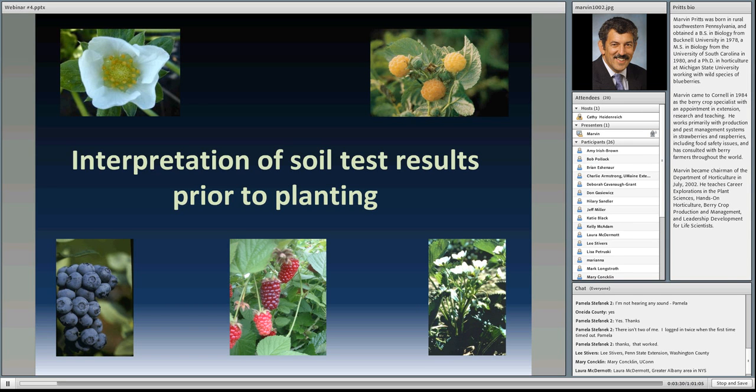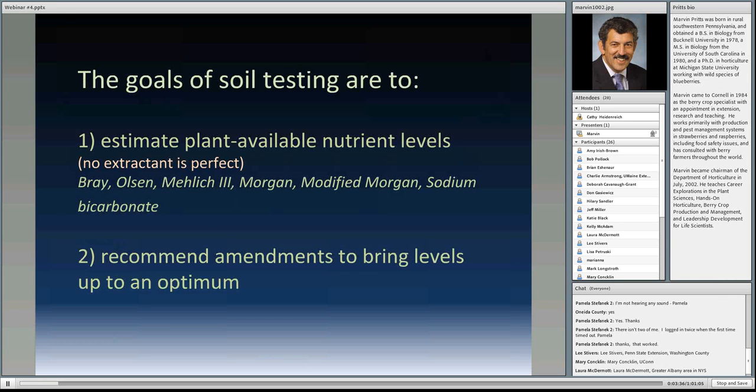What we want to do today is talk about how to interpret soil tests. And the soil tests, as we mentioned before in previous webinars, are used before planting. That's where we're primarily using our soil tests. And the goal of soil testing, just to refresh, is to estimate the plant available nutrient levels in the soil. Soil tests do not tell you how much of a particular nutrient is in the soil. They estimate how much of a particular nutrient in the soil is available to the plant.